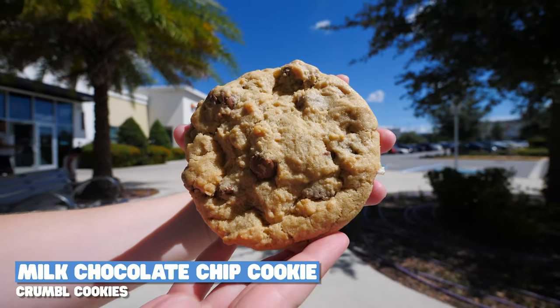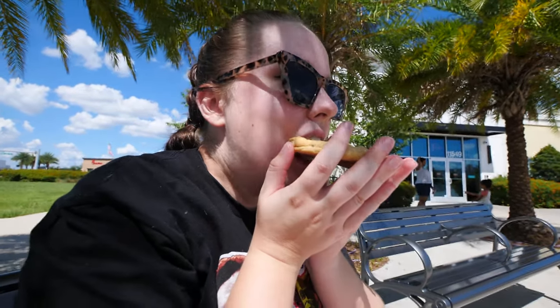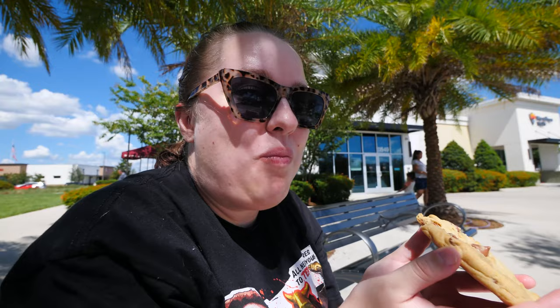This is the chocolate chip cookie. This is a classic. I'm gonna try this one first. Ooh, squishy. That's really good. Is it? Yeah. First thing I notice is that this is literally squishy, and that's in a good way, a very, very good way.